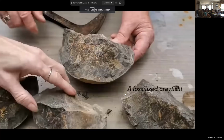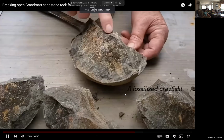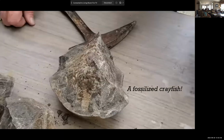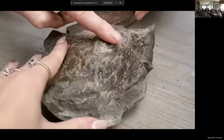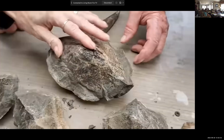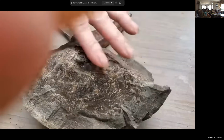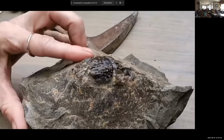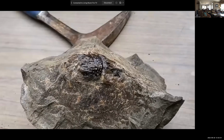There it is. Okay, that was the crayfish. She's excited. You see the little black nose on it? That's nice. Lead it back. The most good Western accent ever. Hilarious. Get it spit on there. Did you see it? Oh, it wasn't it.